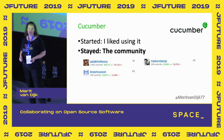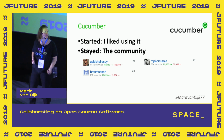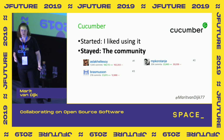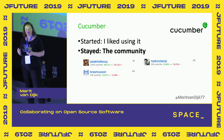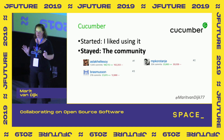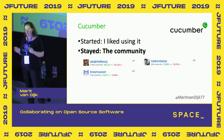And the reason that I stayed with Cucumber was really the community. And I want to thank some people in particular. Aslak and Björn on the left here. Aslak is the creator of Cucumber. And when I first started, I didn't know Git very well, and I made a mistake and accidentally merged something that wasn't ready. And I felt mortified. I thought, oh, they're going to think I'm an idiot, and they want nothing to do with me. And they were super nice about it, and they helped me fix it. And that made me feel really welcome, even as a relative beginner at the time.